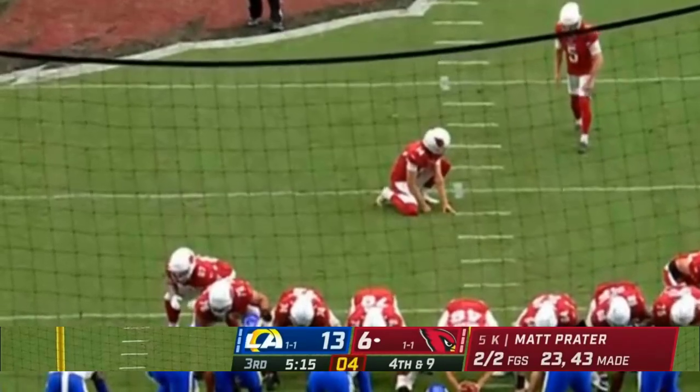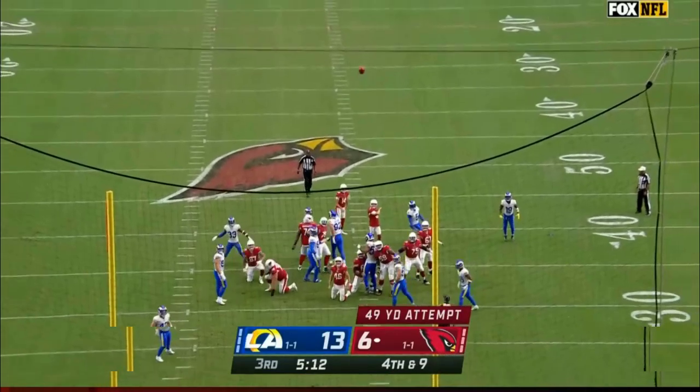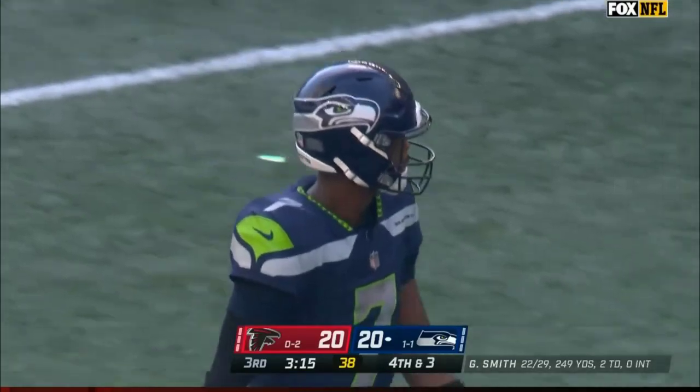Here's Prater from 49 to try to draw the Cardinals closer, and Matt Prater, who hadn't had an attempt. Geno Smith floats one. Metcalf never able to get off the line of scrimmage clean against A.J. Terrell.